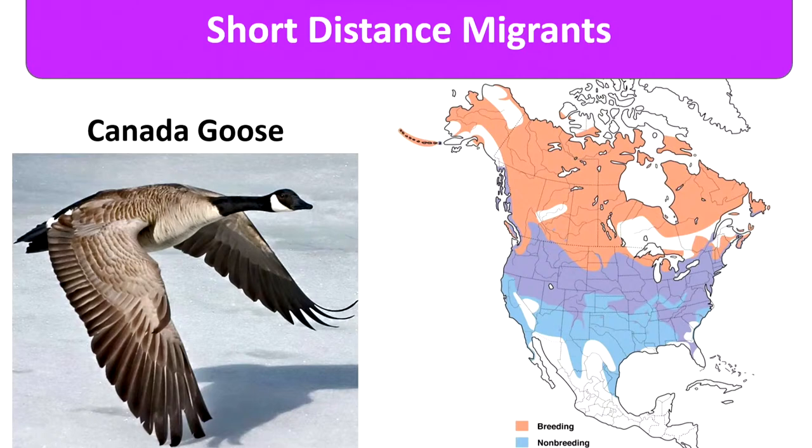So that's why you have the three colors here. We have some Canada geese that you can find year-round, right? Across the top half of the United States. And then we have our populations of geese that actually do migrate. They're breeding over here and then non-breeding over here during the seasons, okay? So the Canada goose is one complicated bird.